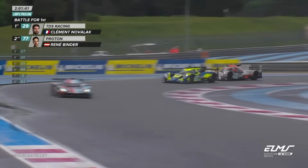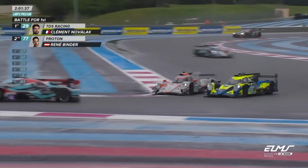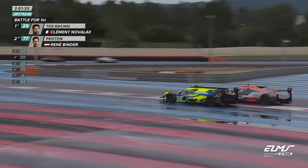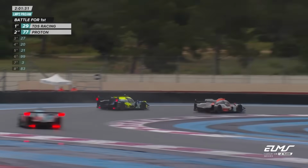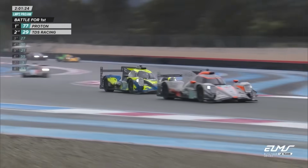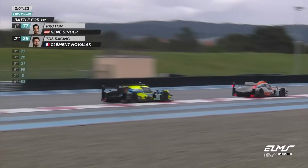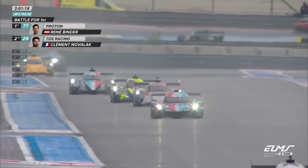And while this is all going on, I am watching and he's got to the inside and he's got him back. There's going to be contact here, and there was a little bit of contact there between the 29 and the 77. And these guys have just got to be cool. There's still 2 hours of racing here, and if they get too aggressive with one another and get in the side of one another, they could put their own cars in peril.